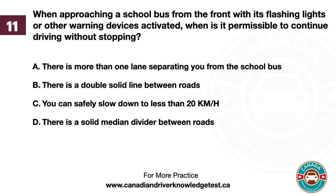Question 11. When approaching a school bus from the front with its flashing lights or other warning devices activated, when is it permissible to continue driving without stopping? A. There is more than one lane separating you from the school bus. B. There is a double solid line between roads. C. You can safely slow down to less than 20 kilometers per hour. D. There is a solid median divider between roads. The answer is D. There is a solid median divider between roads.